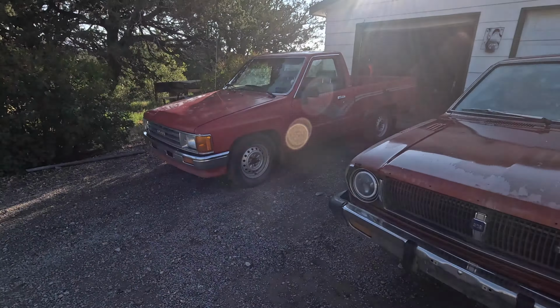Really excited to see what people say, because there's a lot of old timers at this car show. And I feel like they're not gonna be super stoked with these not being original, but I feel like some of them are gonna be super stoked that they're not original as well.